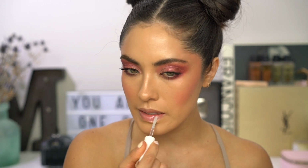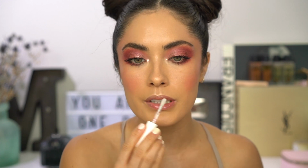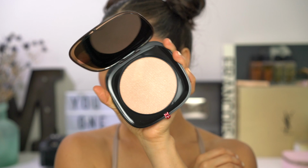I also got this collection from Marc Jacobs that I'm not going to lie, I'm not a huge fan of, and I love Marc Jacobs Beauty. But they launched, let me show you guys, this highlighter as well as metallic or glittery lip glosses and sequin eyeshadows. I love the sequin eyeshadows. That's one of my favorite formulas for the single pot glittery eyeshadows. But this I'm not too huge of a fan of.